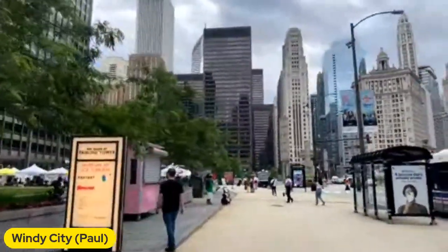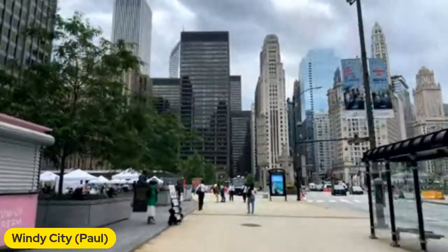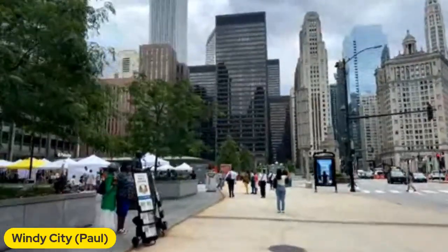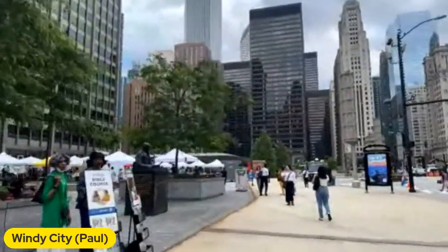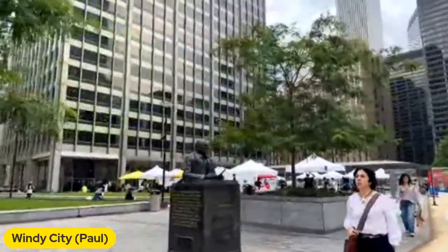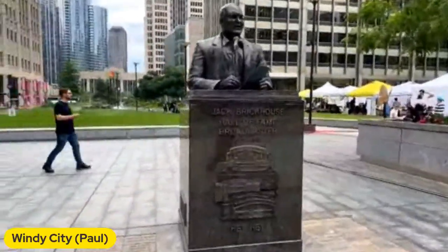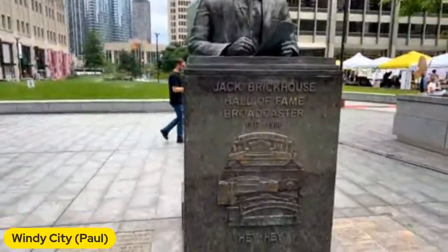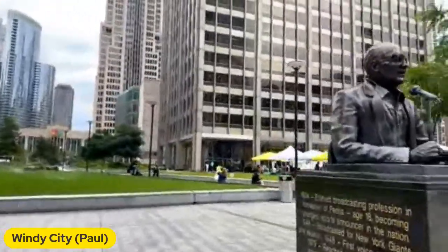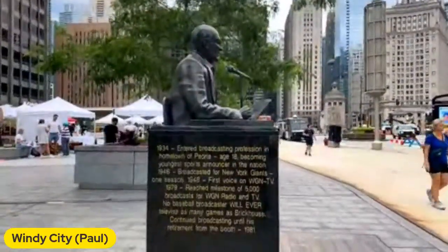Earlier, you heard me talk about Harry Carey, who was the Cubs broadcaster. Now, this is Jack Brickhouse, and he also was a sports broadcaster for both teams as well. You can see there at the bottom, hey, hey! That was his kind of big element if somebody would hit a home run or had a great play. An Illinois native.